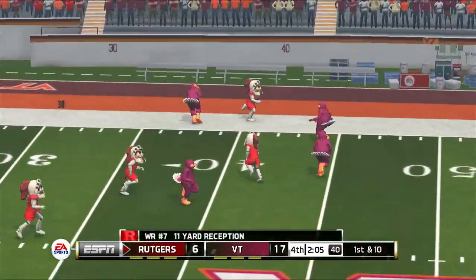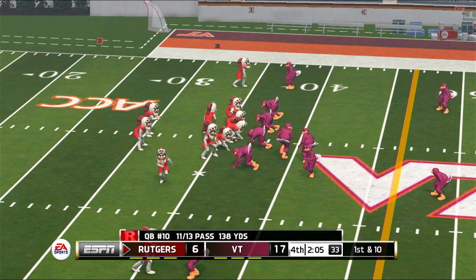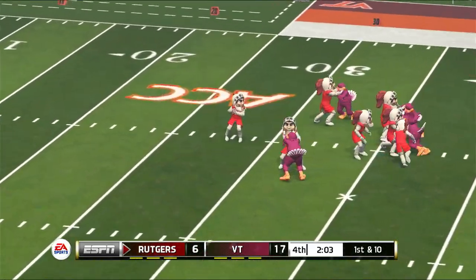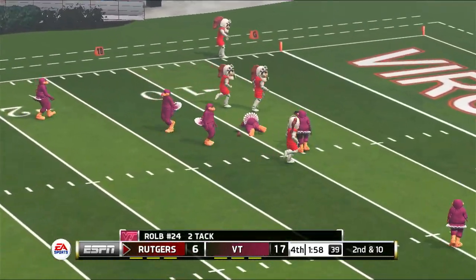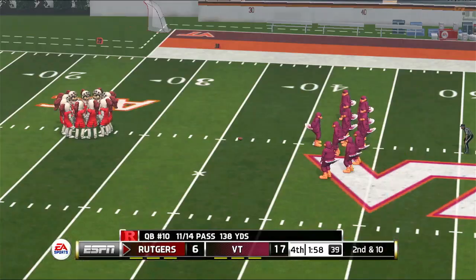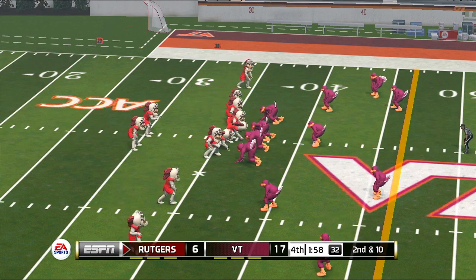Stays in bounds and made a nice catch. Going deep. This one will fall incomplete. The defensive coordinator did a great job with the play call there. He put his defense in alignment in a position to be able to make a play on the football. Everything worked perfectly. They just dropped the football. Boy, the offense caught a break there.